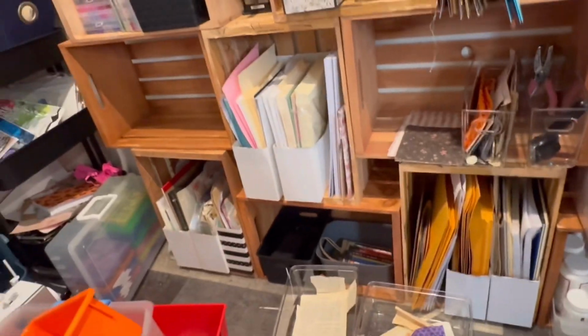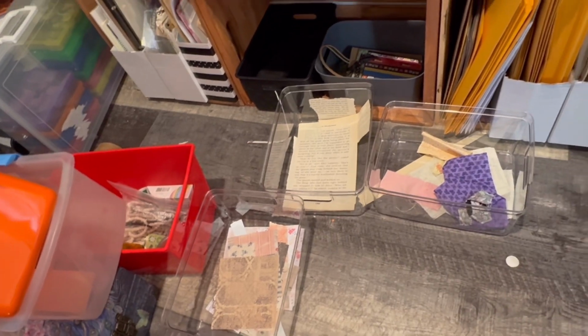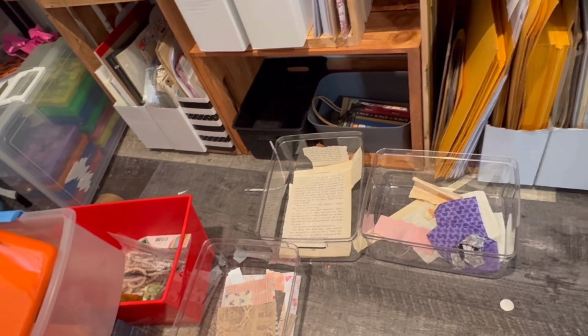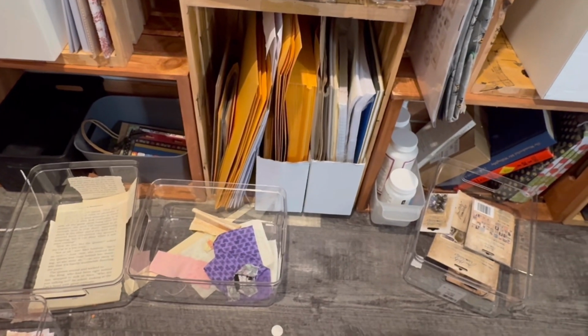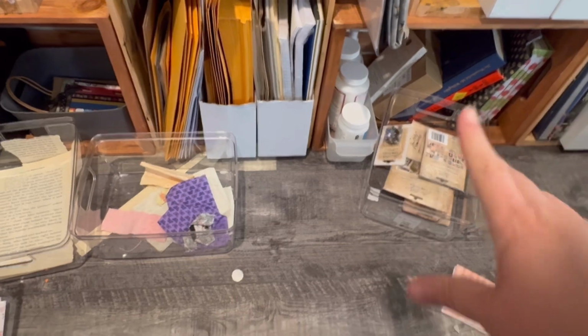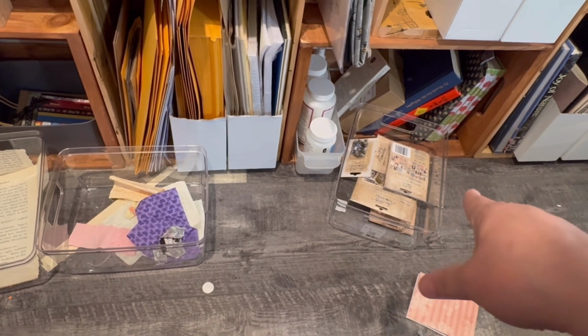But then the last thing is down here. I bought these little containers at, I can't remember what store, Home Goods. And I like them, but they're hard to take apart. So I'm going to be stacking them. So this has my extra Tim Holtz stuff that I haven't opened yet.